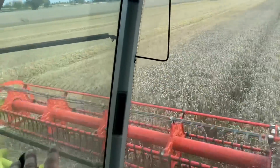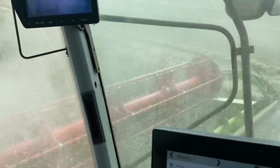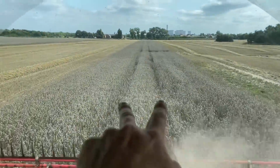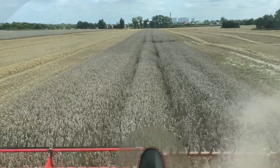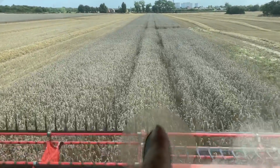Just on this pass now. It's like the last one of this block. GPS is working perfect. But can you see them lines down there? They're not a tram line, that's compaction. So it was probably, in the potatoes last year, this was probably a potato tram line.